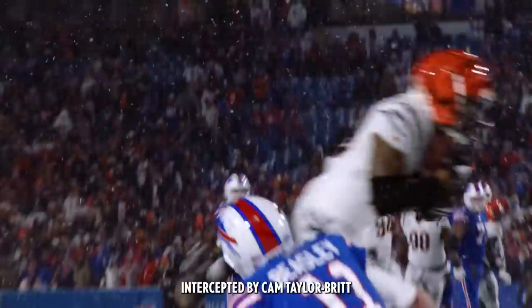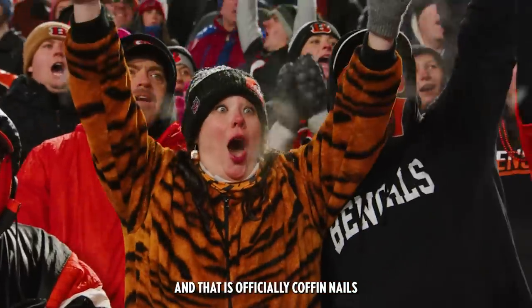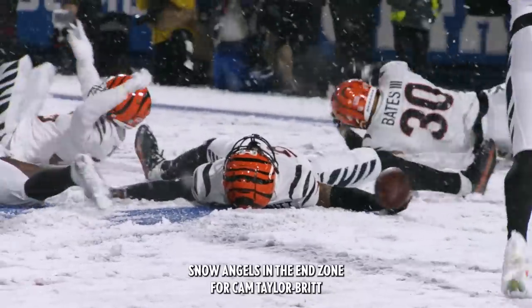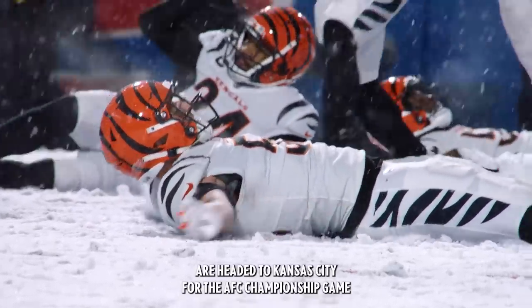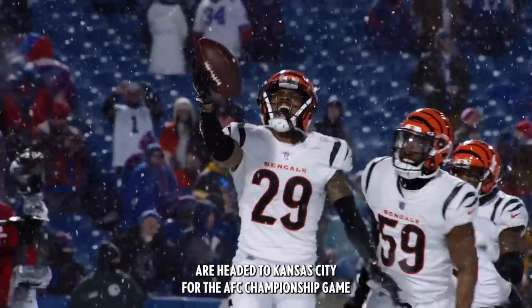Now he's going to launch it deep downfield. Oh, intercepted by Cam Taylor-Britt. Nice. And that is officially coffin nailed. Snow angels in the end zone for Cam Taylor-Britt and his defensive teammates. And the Cincinnati Bengals are headed to Kansas City for the AFC Championship game.